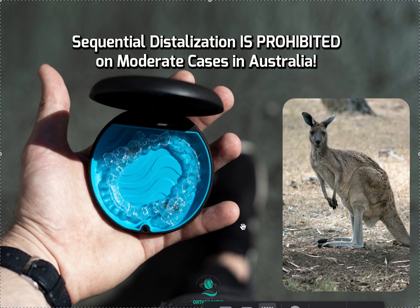So I was helping a doctor in Australia this week do it on her moderate case, and their moderate's 26. So I was like, yeah, sure, we could do this with moderate, right? So they had gone in, and she had told the patient it was going to be a little bit less, it's going to be a moderate case, and then bam, I find out after the case was submitted that it's not allowed in Australia. I'm like, what?